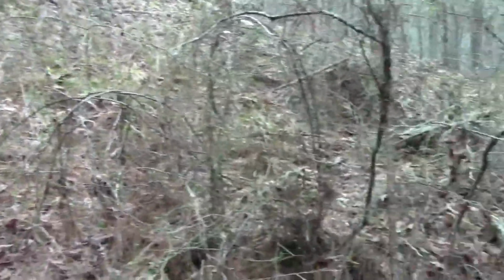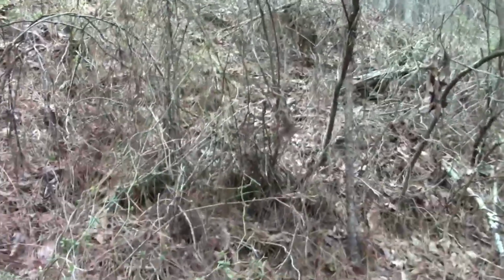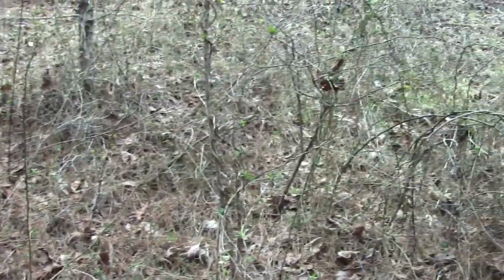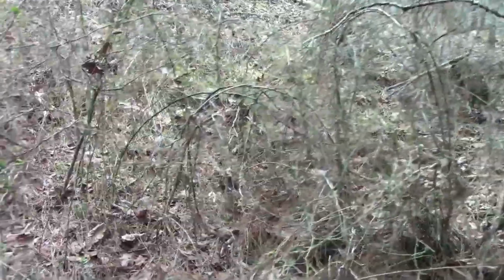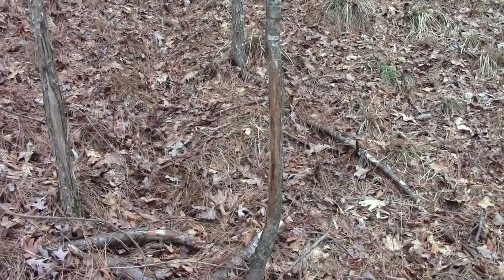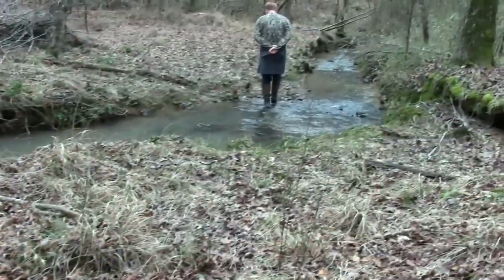You can see a lot of greenbrier, honeysuckle right here. They're browsing on every one of them. The tips are basically bit out of every one of these briars here. Pretty spot. That right there is a lot of fresh deer tracks. That old rub, that's a little better rub than what I've been seeing. And I like this creek crossing right here.